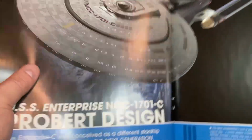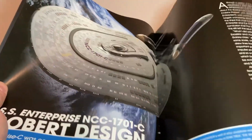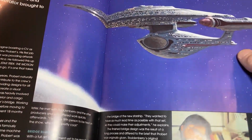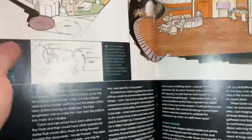This one's a little bigger to handle. And then, of course, the design of the Enterprise. You got a nice picture of the NCC-1701-C. And, of course, another nice picture. You see this one online a lot. Grand Designs talks a bit about the design process.